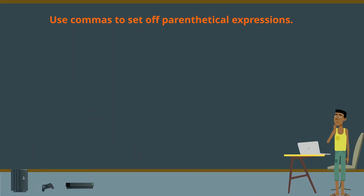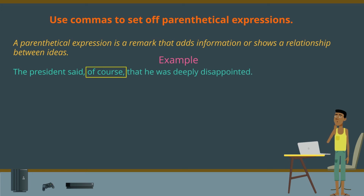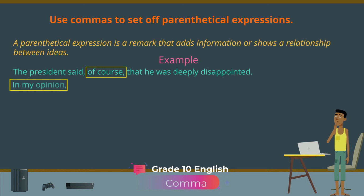Use commas to set off parenthetical expressions. A parenthetical expression is a remark that adds information or shows a relationship between ideas. Example: The president said, of course, that he was deeply disappointed. In my opinion, the movie was too violent.